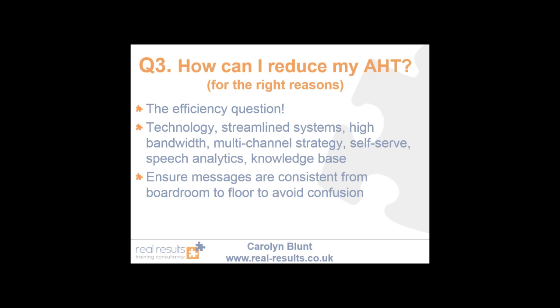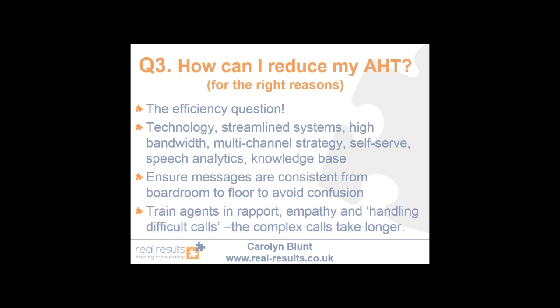We also need to make sure that messages are consistent coming down from your boardroom to the floor in the contact centre, because I've spent time in boardrooms where the senior team have said to me, AHT, as far as agents are concerned, doesn't exist, we don't target them on it, we don't want them to be distracted by it and demotivated by it, but yet when I've gone down to the floor, it's plastered on the whiteboards, and agents are very painfully aware of it, and at team manager level it's brought up in their one-to-ones, and that's quite confusing. So I think it is worth getting really clear about what is your organisational strategy on AHT from top to bottom. What do you want as a business, as an organisation, and then you can think about doing your business case for any technology and knowledge base and other things that you can get to help you with that.